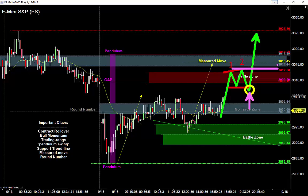Strong move, that's the key. Strong move up outside that range. One try for the bears. Higher high, two try for the bears. Trap low, and we're literally using the sellers' stop losses here for the fuel to push this thing up through that momentum swing.